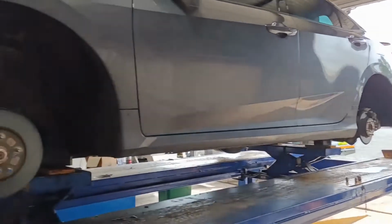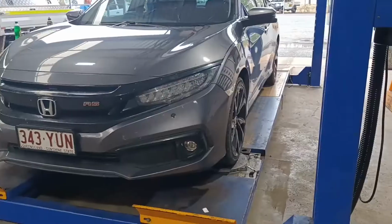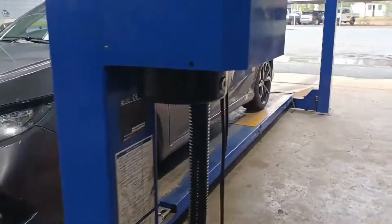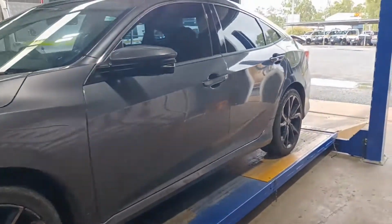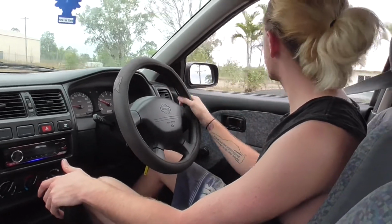So we do have a bit to do on the cars today, but first off we need to get some new tires for CC. So let's go down to the shop and put some new ones on. So, tires off. Balance them. Tires back on. Looking good. Let's get to it. So as you guys have just seen, we got the new tires for CC.